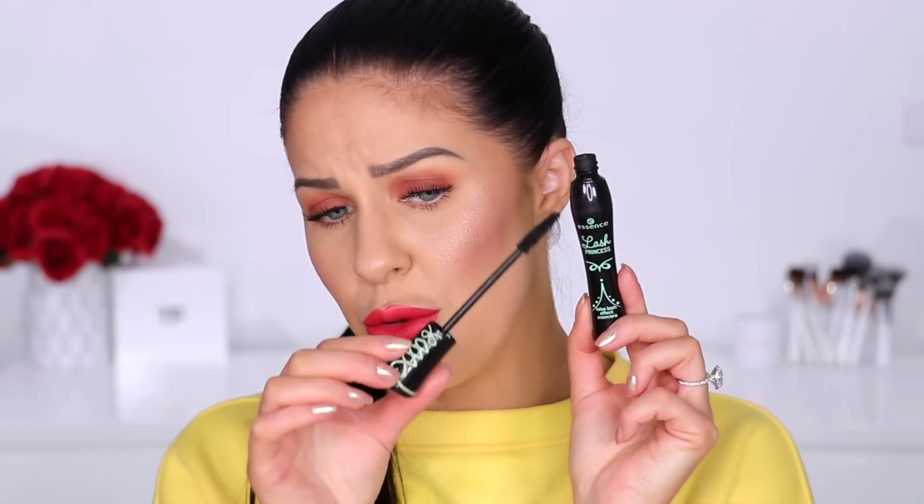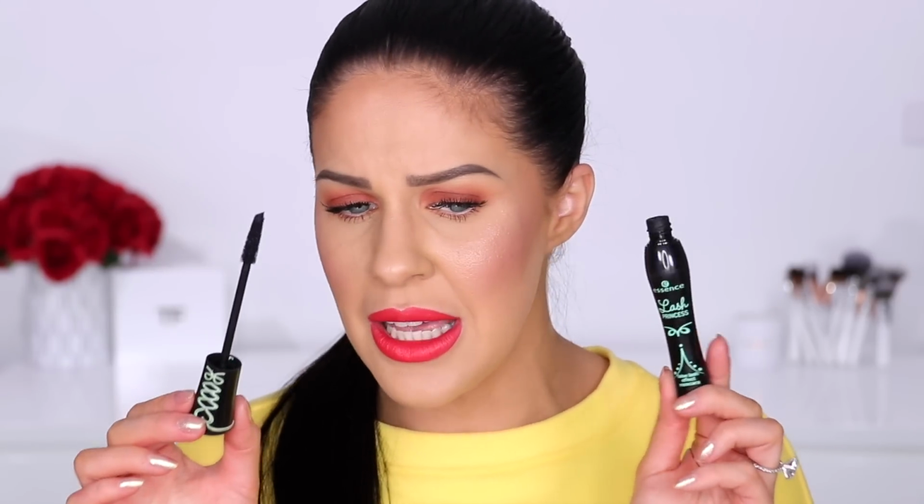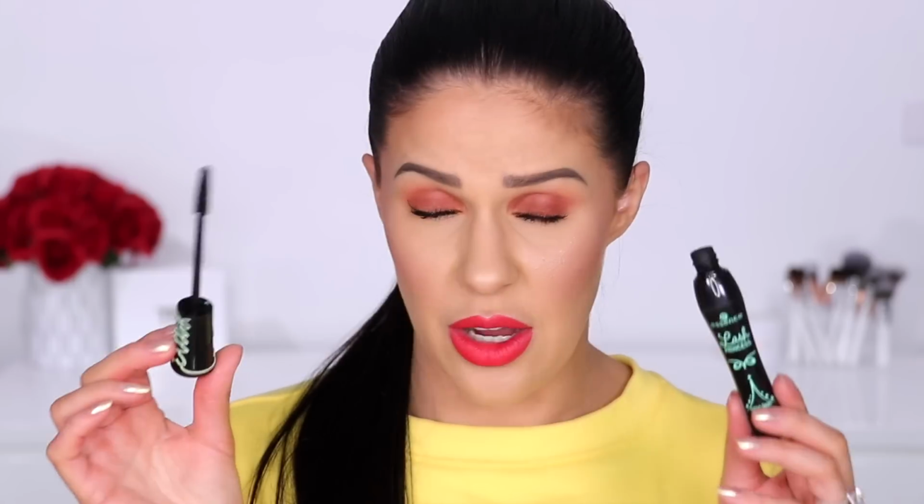All I know is I've got the Lash Princess False Lash Effect one, black bottle with green writing and logos. But a couple of you have said that you have tried it and it hasn't been that amazing. The ones that we have here in Australia are so good, I honestly can't fault this mascara at all. Maybe the formulas are different between countries, I don't know. Or maybe the False Lash Effect one is different colored packaging in different countries.